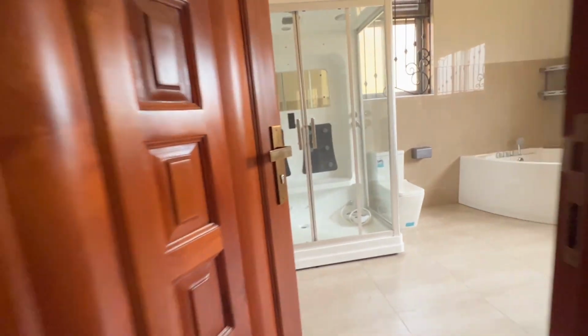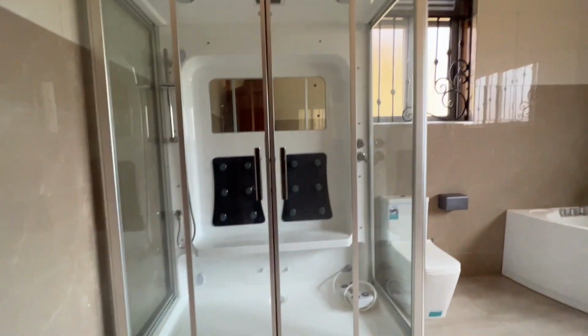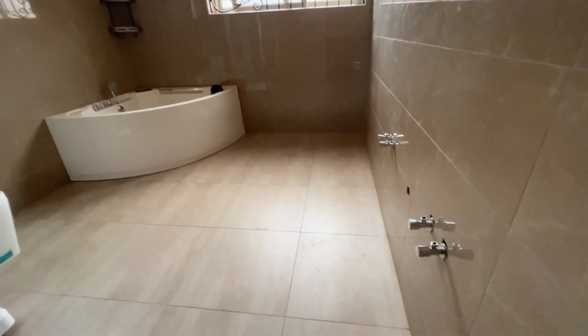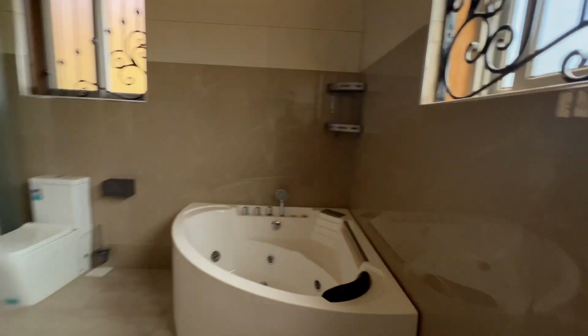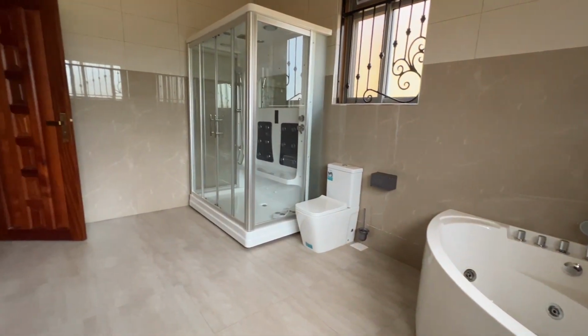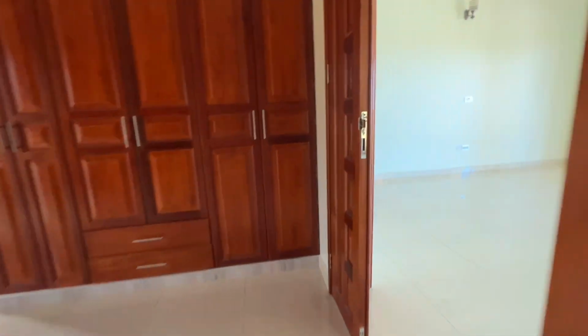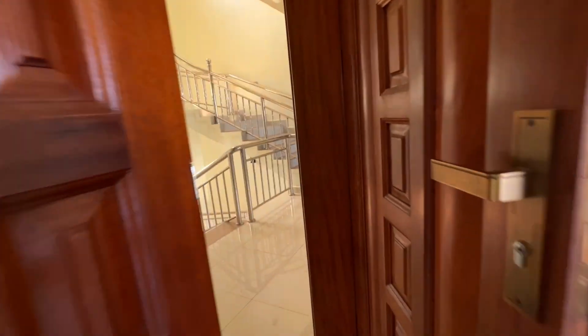From here, you go to the master bathroom. Oh my God, it's really amazing. Look, it has a tub, it has a jacuzzi, it has everything. It's huge, trust me. That is how it looks. It's very, very big. There's a toilet here for you. That's how it looks. So we are going to go and check out other rooms on the upper floor.